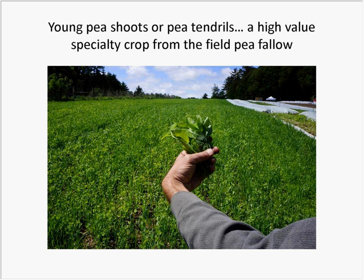Demonstrating here are young pea tendrils coming off this mixture of fallow summer cover crop of field peas and oats, which has a great potential for earning income. This particular incubator farmer was able to realize a couple of $1,000 of income from the pea shoots, which were really part of the summer fallow, as the setup for the garlic in the fall, picking young pea shoots in this summer fallow field.